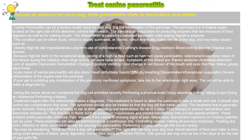organs near the pancreas. If your pet is exhibiting any combination of the previously mentioned symptoms, take him to the veterinarian right away. The vet will be able to make a diagnosis by asking the owner about any symptoms the dog has exhibited recently, performing a physical exam, doing laboratory testing, taking X-rays, doing an ultrasound, performing a biopsy.